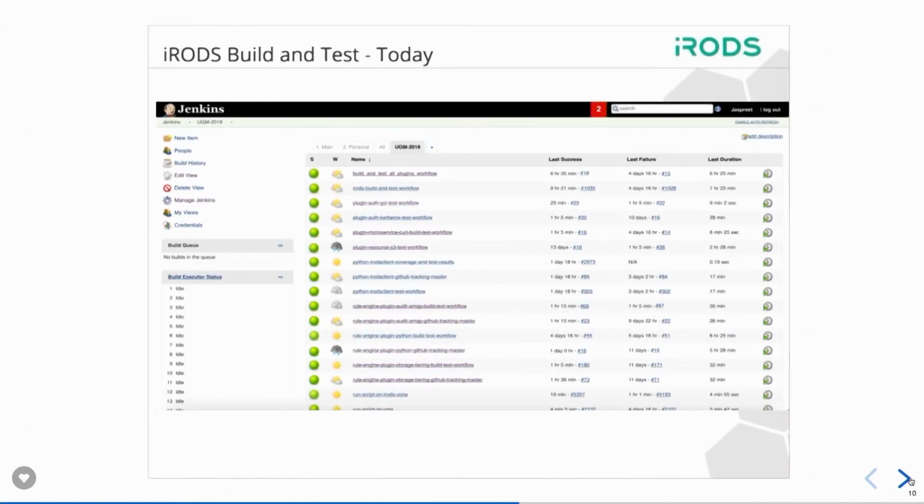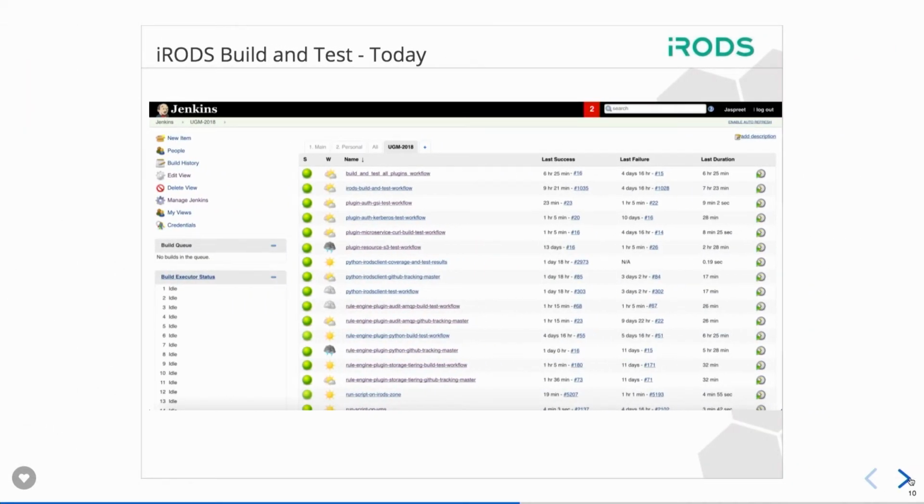On the next slide you're going to see that we are green. Until and unless we are green, we don't release. So I am the bottleneck in a way.